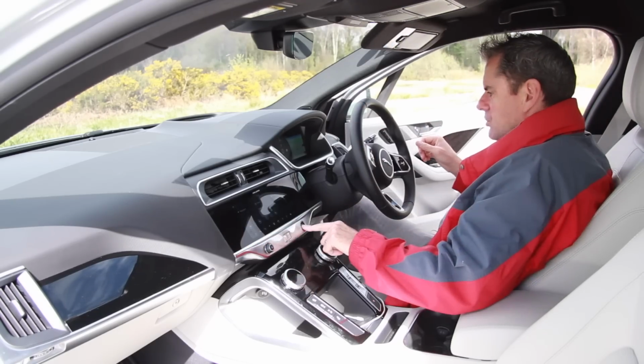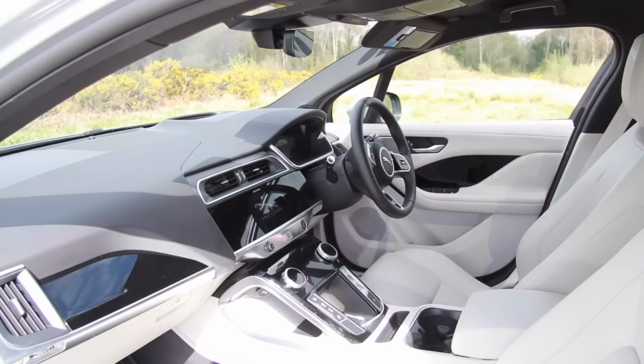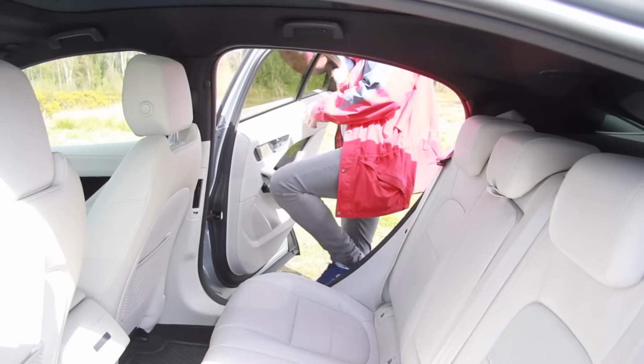Oh yeah, I have to turn the car off. It's so quiet I forget it's turned on. Sorry. Good job, it's a little ding dong that says you turn it on and off, isn't it? Anyway, here we go.